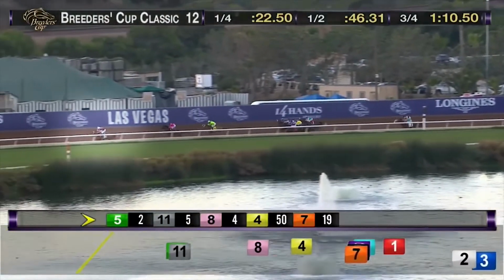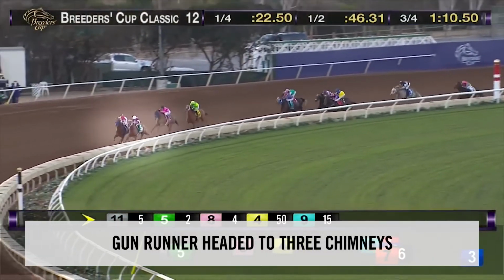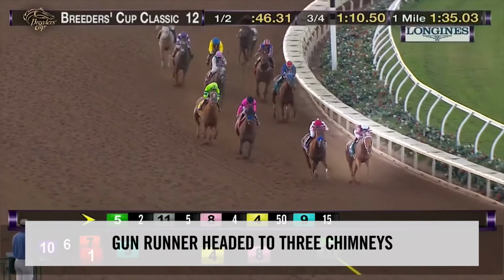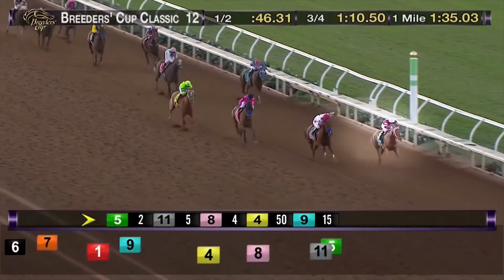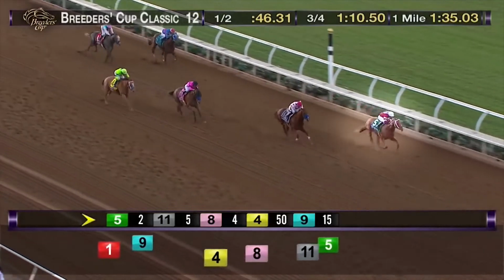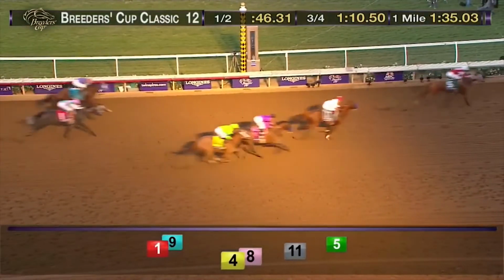Breeders' Cup Classic champ Gunrunner will enter stud at Three Chimneys. He'll do so after an appearance at Gulfstream Park for the $16 million Pegasus World Cup. The likely Horse of the Year will command a first season fee of $70,000. Gunrunner, who's 11 for 18 lifetime, totaling just under $9 million, will prep for the Pegasus at the Fair Grounds in New Orleans. Gunrunner gave a superb performance in the Classic, winning it by about 2.5.